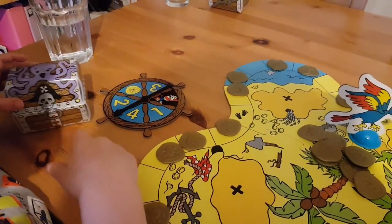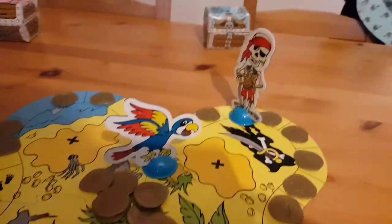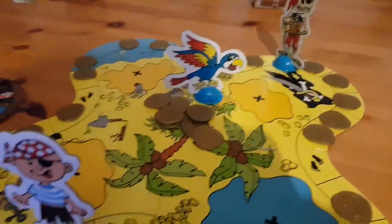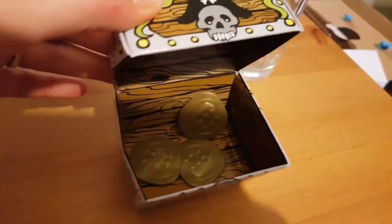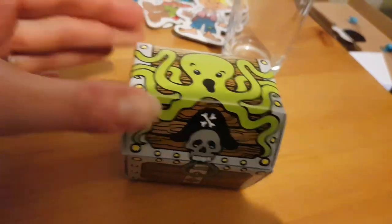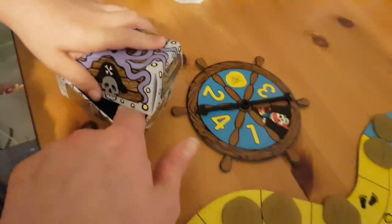Again. I'm going to spin. I got 4. 1, 2, 3, 4. Oh, you already took the piece. Your skeleton took it. Right, you go. Yum, yum, yum. I got treasure. Hey, look at mine. Yours. Ready? I'm going to get your treasure. Wow. Ow, ow, ow. Go on, then you go.